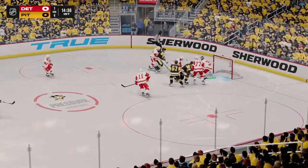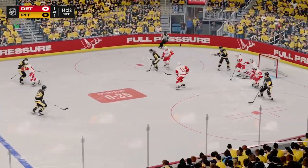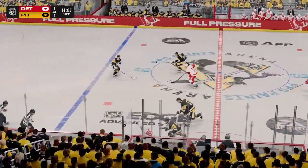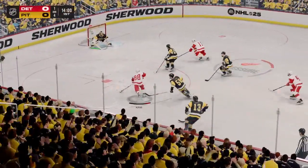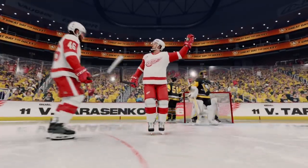Grabbed along the board by Hayes. On the three again! As a goaltender, you want to make yourself as big as possible, and that's exactly what he does right there and just takes away the net. Detroit's got the puck along the wall. Scores! Quick blast! No chance!